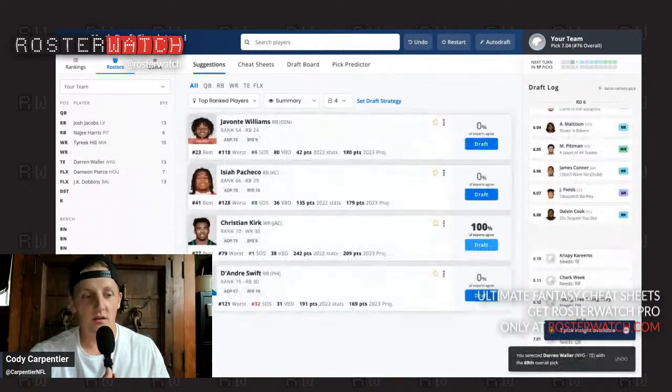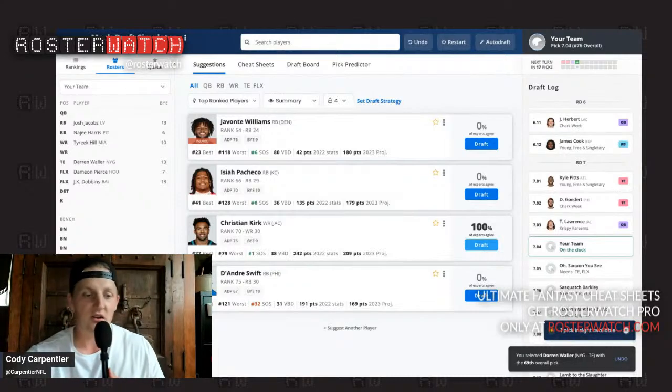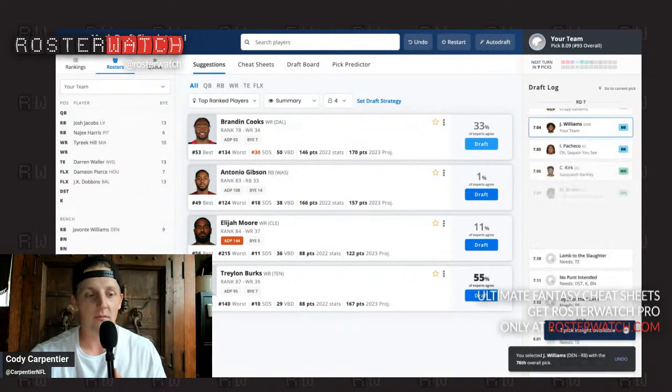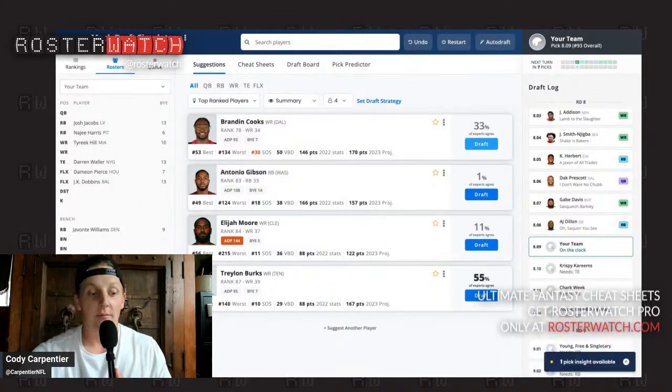And we need a tight end more than we need a running back. So I'm going to go ahead and kind of shimmy and shake, and we're going to come right back to round 7, and it says Javonte, still best available player on the board. So we're going to go ahead and take that 5th running back, and that's going to be the last running back that we take on the squad. I'm hoping.